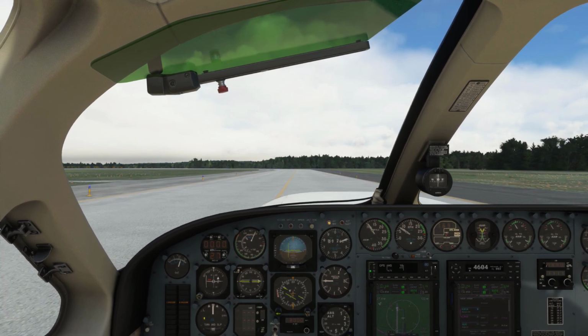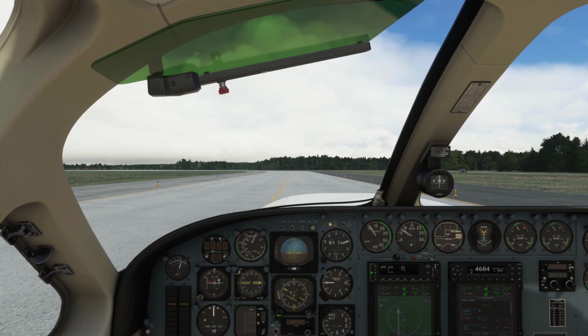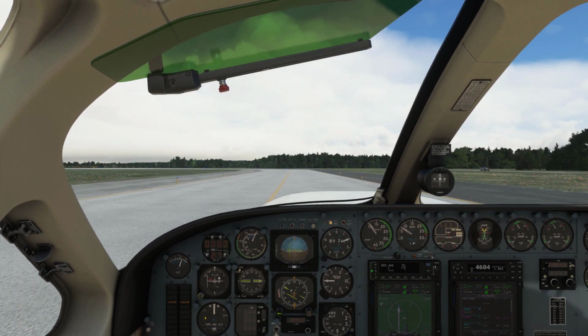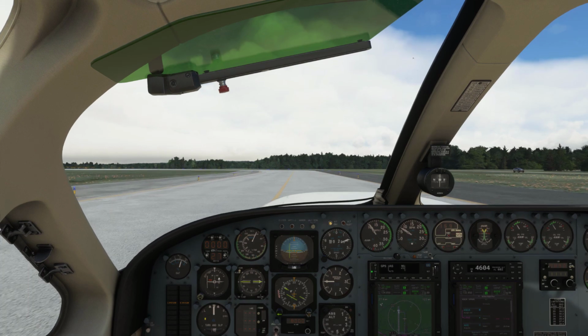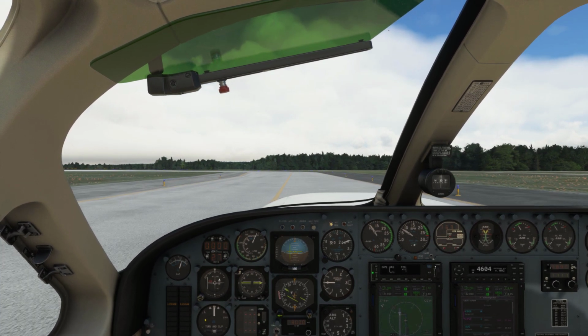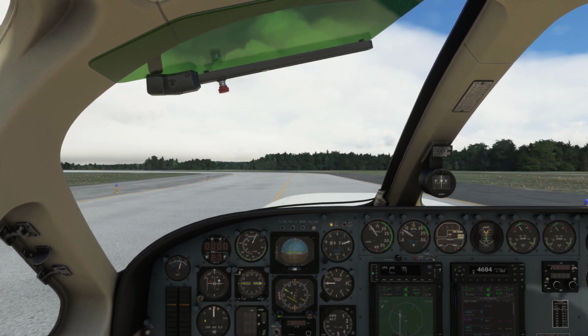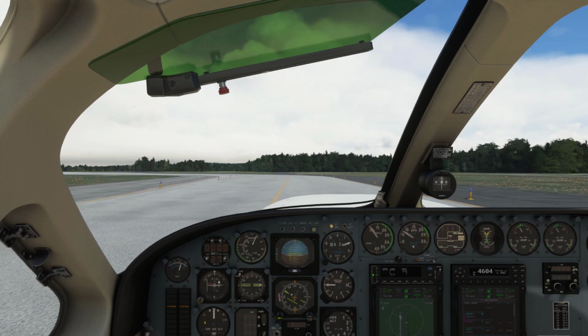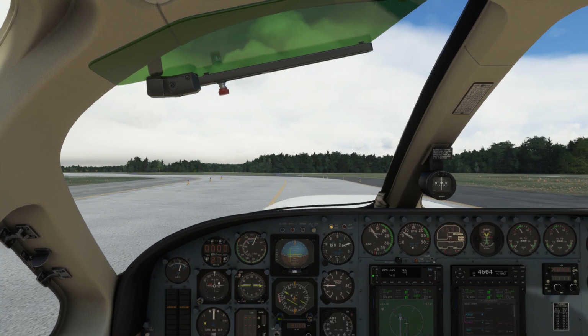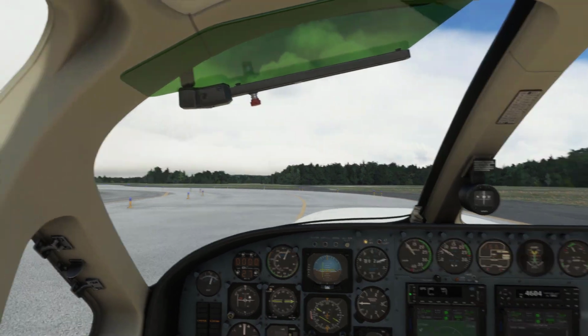So today we'll climb out probably around 140. Supposedly with this little glitch, if your climb out is pretty shallow sometimes, the glitch won't happen. I normally like to climb out at about 130, but we'll keep it a little bit shallower today. We'll go at 140 and see what happens with the autopilot.